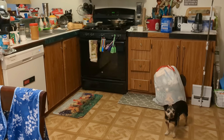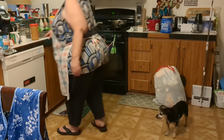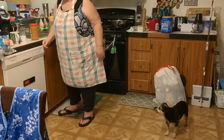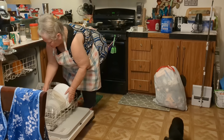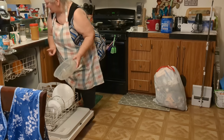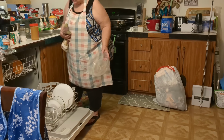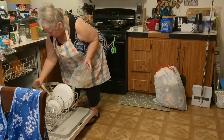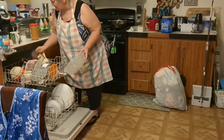All right, everyone. It is that time of the day again. And yes, that is a bag of trash that is going to the dumpster this evening. But what we are going to focus on is getting this dishwasher emptied out because I ran it last night. And so that's what we're going to do. We're going to get this emptied out.